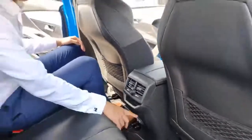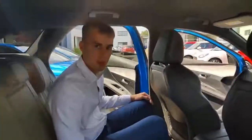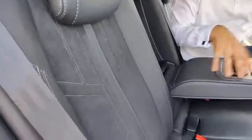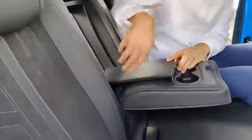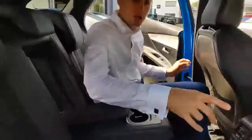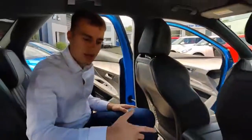So this is a nice little upgrade for your rear passengers to charge their mobile devices. And the quality in the back is fantastic. We've got Alcantara and leather back here as well. We've got an armrest with two cup holders, and we've got a ski hatch to put longer items in the car or to grab things from the boot. And even the doors have the Alcantara panelling on the side as well, and contrast stitching.